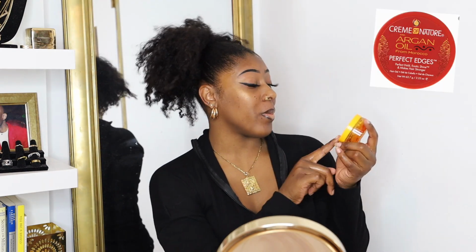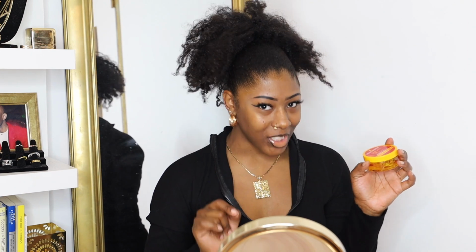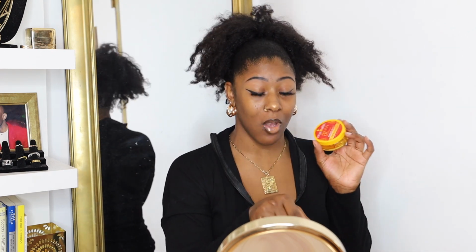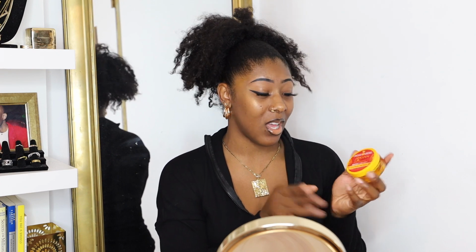Now I'm gonna go in with the Creme of Nature Perfect Edges Extra Hold Edge Control, and I'm not gonna put it on my edges because this junk doesn't work on my edges or hold them whatsoever. However, it does do a good job of molding this hairstyle because literally this is all I use along with the Creme of Nature Twist and Curling Pudding to do the ponytail that I posted on Instagram. This is a really big reason as to why gel isn't really necessary for this hairstyle. It holds your hair, but it doesn't make it hard or anything like that.